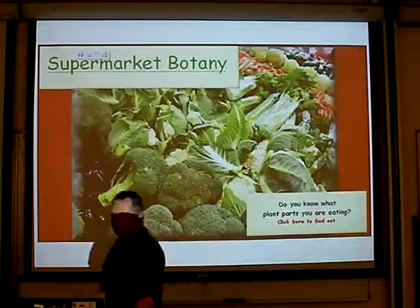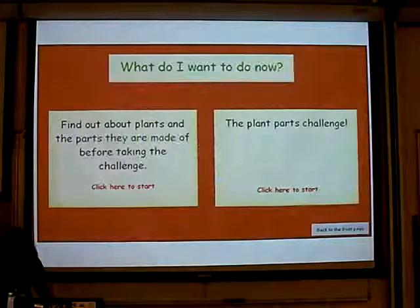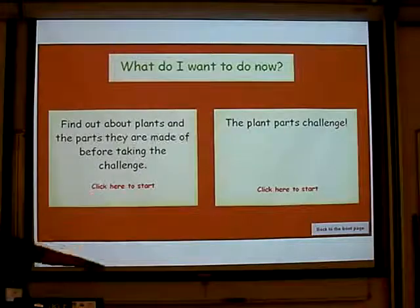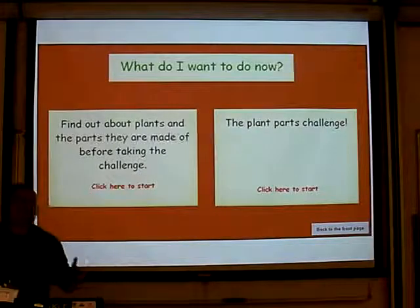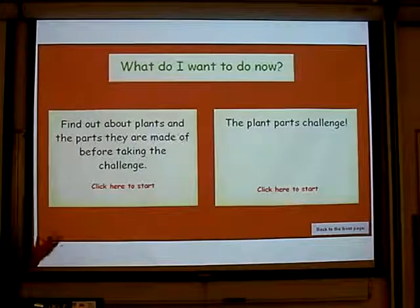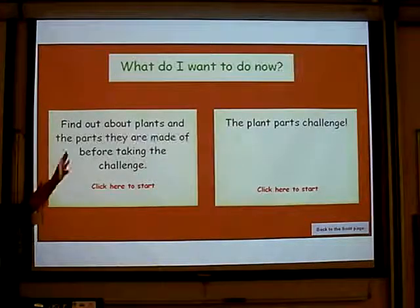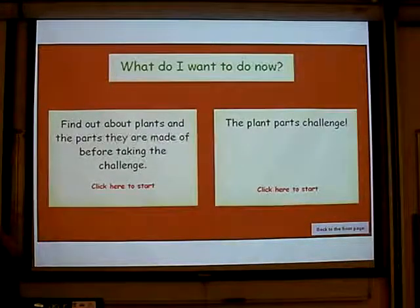But, so this is the first page, and then you click into it. Try to make it as simple as possible. Now, this is the level that you would have for, say, high school or university students. But once we get some funding, we'll actually have it for primary school students as well. So you can go off in different directions, in different levels.